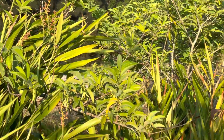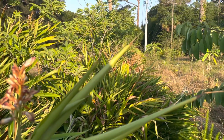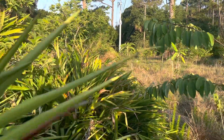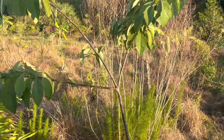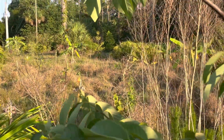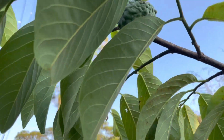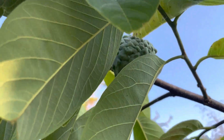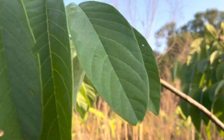Just so amazed with Florida and the fact that you can plant these supposedly hard to grow tropical fruit trees here and pretty much do nothing, not water them for sure. Here's a Gefner Atemoya, some big fruit on it.